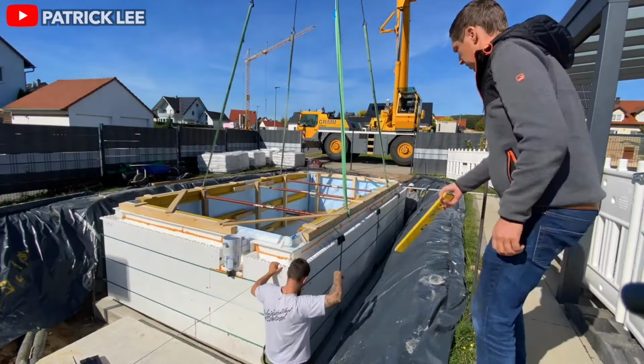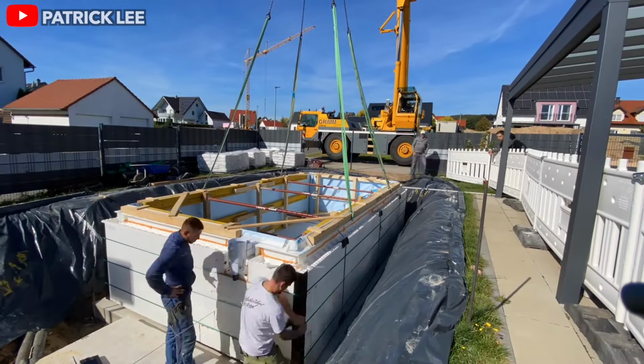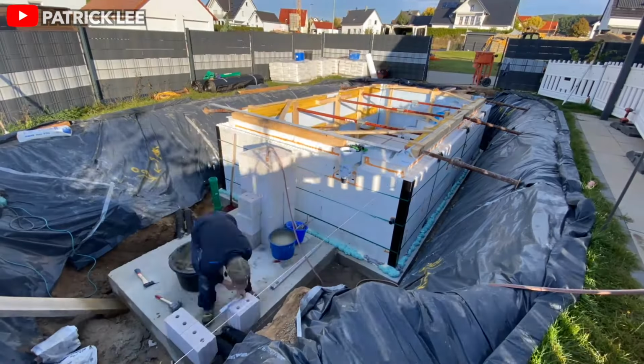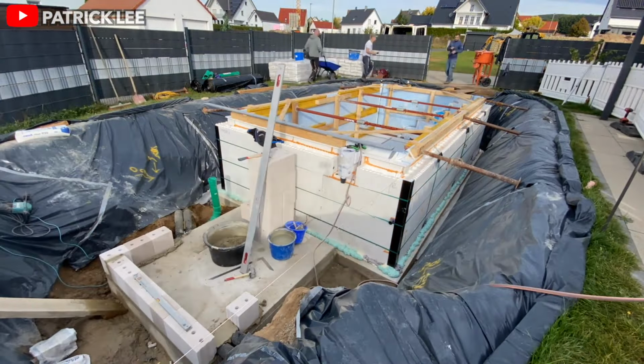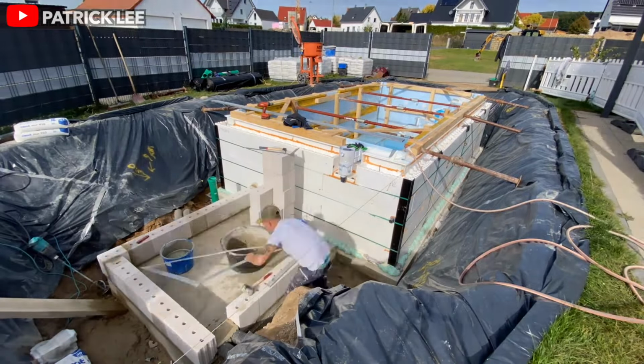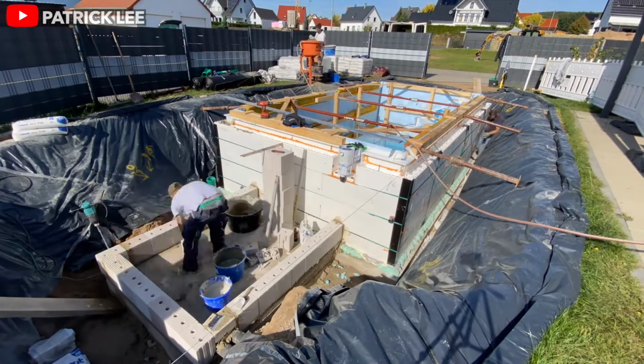Next up, Patric calls in the plumbing experts. We're talking drains, skimmers, valves, pumps. The works. It's like setting up a mini water treatment plant right in your backyard. The pros come in with their wrenches and pipes, turning the dirt pit into a sophisticated aquatic system.